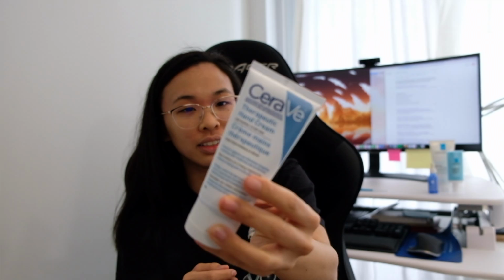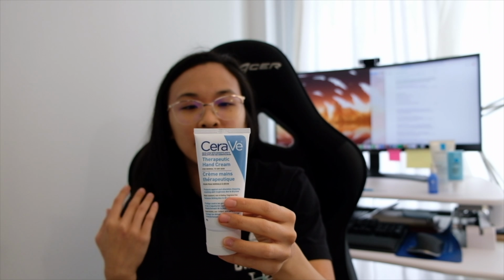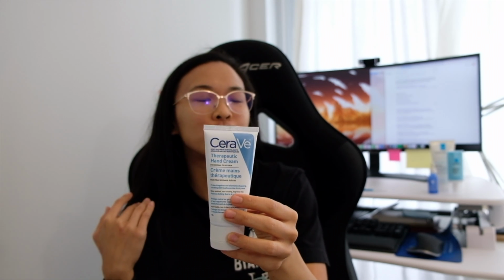I have here a CeraVe therapeutic hand cream for normal to dry skin, and I've actually started using this. What I like about it is that it has ceramides, niacinamide, and most importantly hyaluronic acid. Honestly, it's been doing really well for my skin. I don't have a video of how my skin has been over the past few weeks, but because I've been using this hand cream very frequently over the last week or so, it's been doing really well, and it's healing. There are signs of recovery.